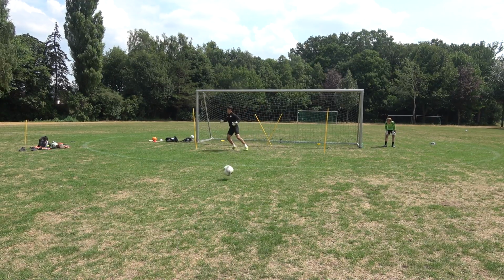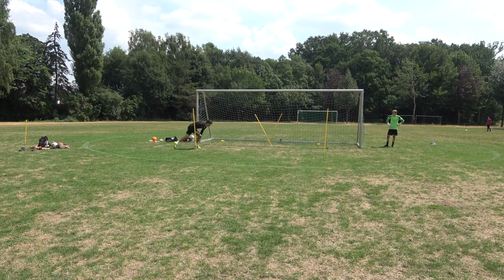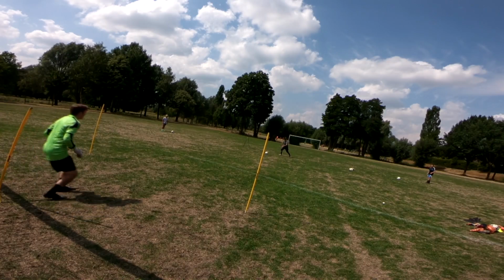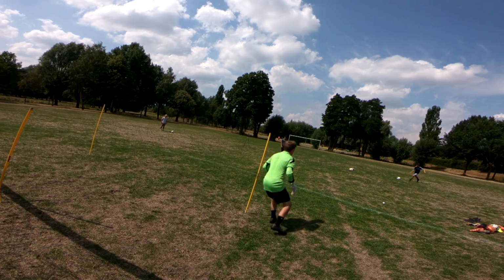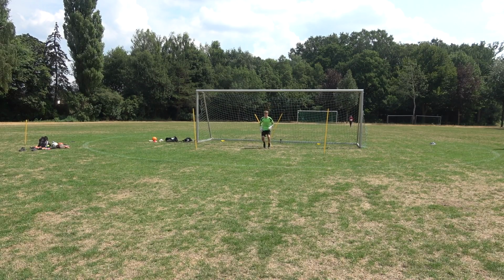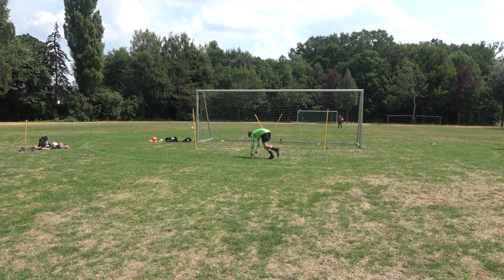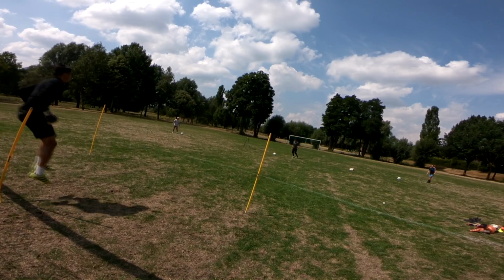Good hands. Nice, good read. There you go. Well done. Good touch. Good hands. Good job. You were close. Yeah. Good catch. Get there. Come on. Big save. Yes, way to dive with that.